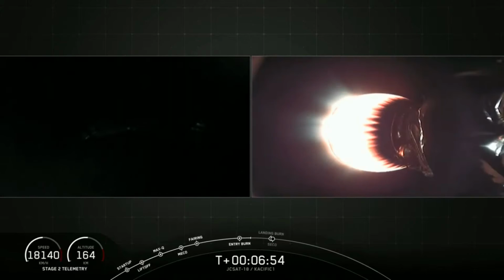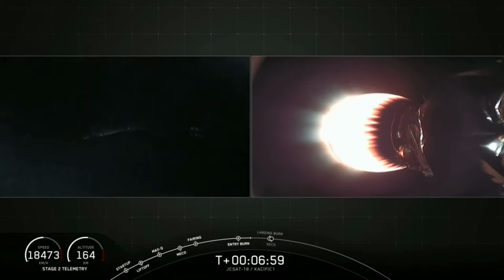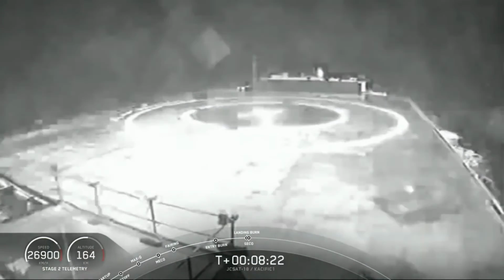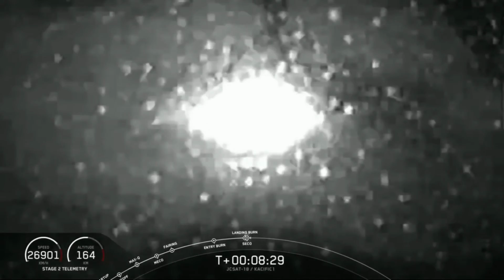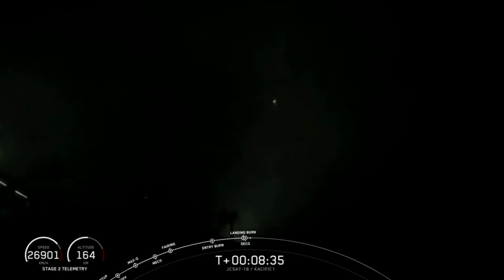So if you're just joining us, the first stage just concluded its entry burn. It's on its way back to Of Course I Still Love You. The second stage is continuing its first engine burn towards a parking orbit. Stage 1, landing leg deploy. Hearing cheers. Waiting for confirmation.